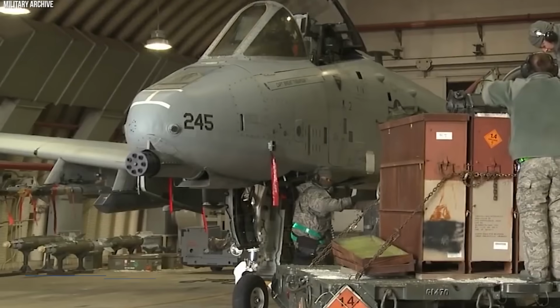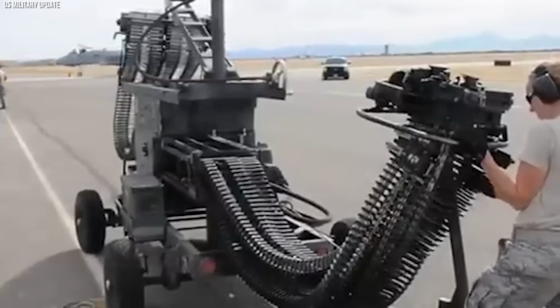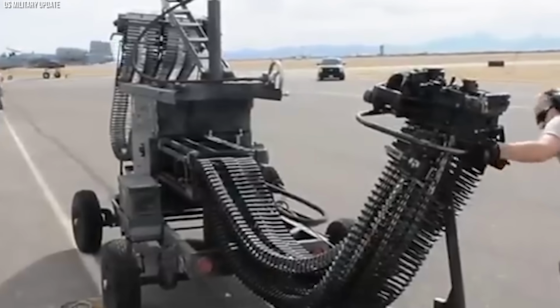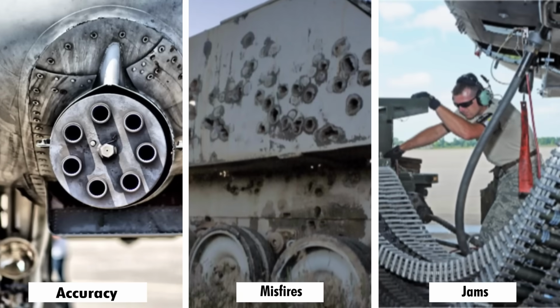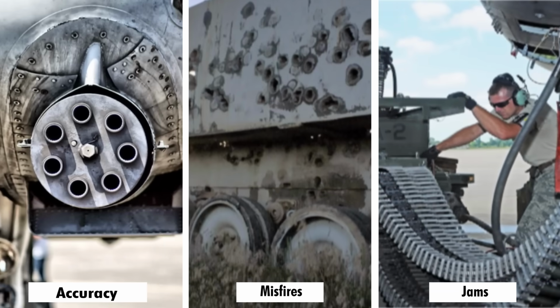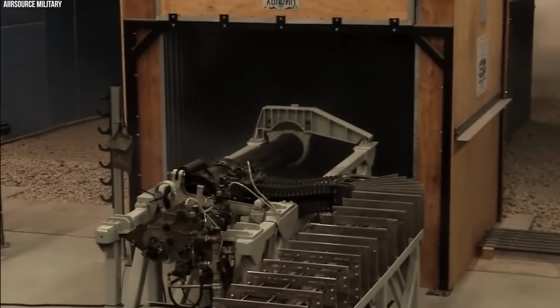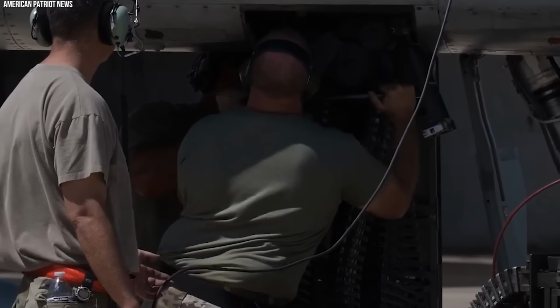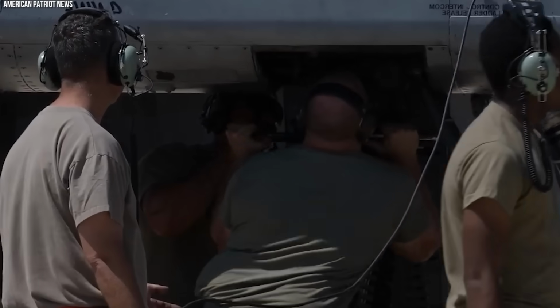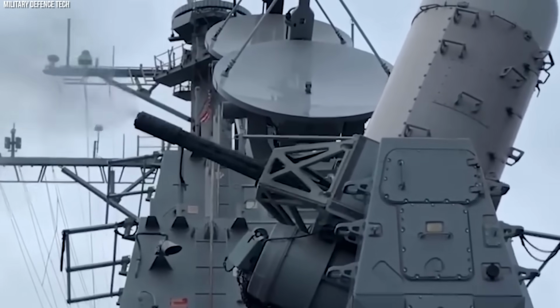Maintenance. Like any advanced machinery, the Avenger requires meticulous care. A weapon system that isn't properly maintained can experience reduced performance, including decreased accuracy, misfires, or jams. The sheer speed at which the Avenger operates means even a small misalignment or wear can affect its performance. Regular maintenance, therefore, ensures that the Avenger operates at peak efficiency, translating into maximum destruction upon its targets.